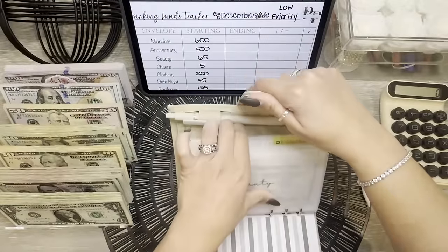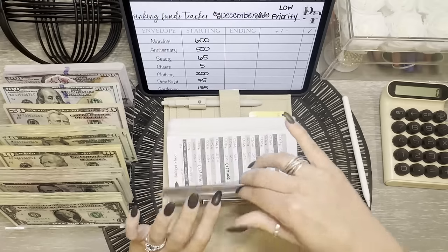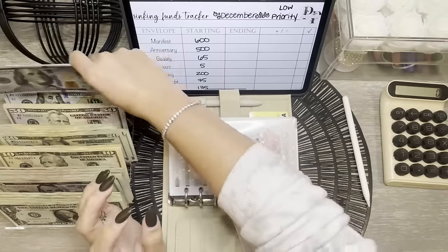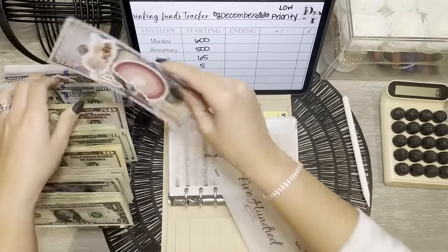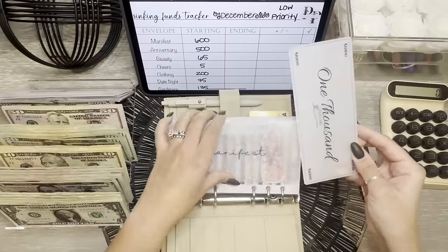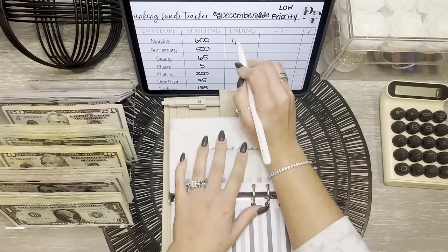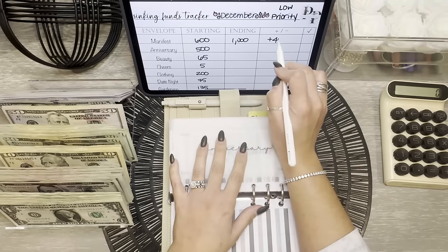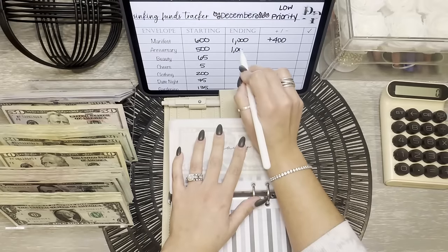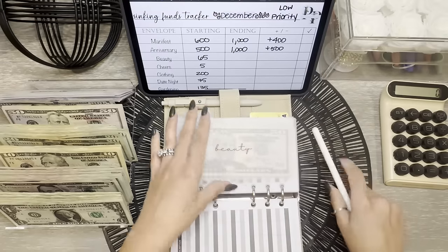All right, jumping into our low priority binder. Starting off in manifest, we will be unstuffing this and exchanging these $400 bills for, well, we have 500 in there total, really, and 500 equals $1,000 in manifest. Happy about that. Oh, wow. So $1,000 in manifest. So that was a positive change of 400.